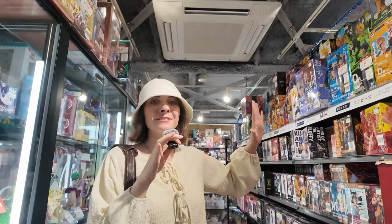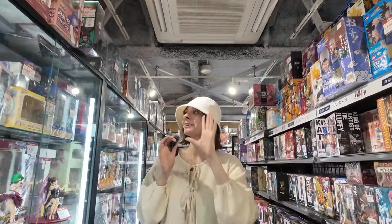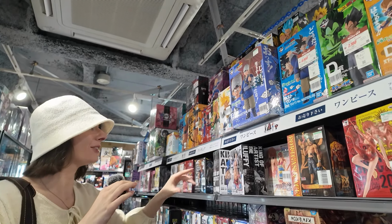Alright, so we're at the fourth floor now, and the fourth floor has a lot of secondhand figure arts. So if we look around here, there's different kinds of anime, all the categories are a little bit different here. So let's check them out.